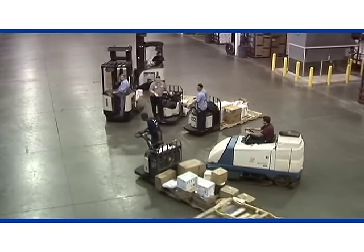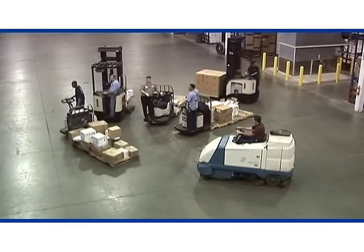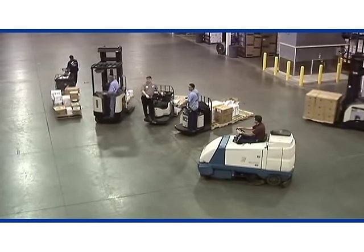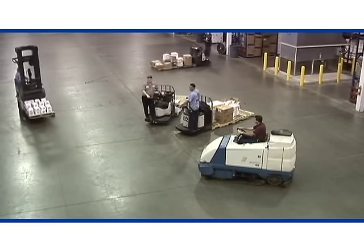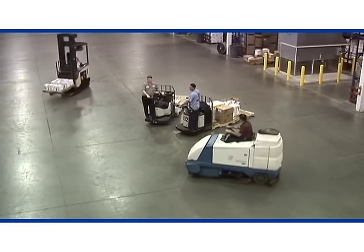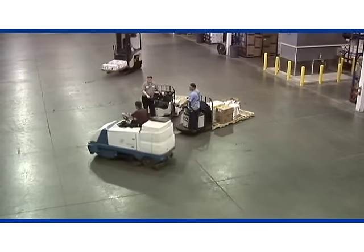They can be loosely classified by how and where the operator interfaces or relates to the machine in operation, and how, where, and with what the machine interfaces with or handles its load.